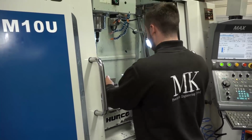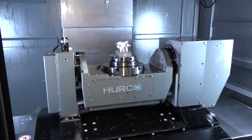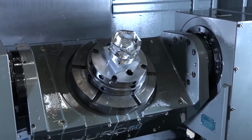And also, when we look at some of the differences now from this machine to the previous model that you've got here, the first generation VM10U, what would you say they are? Is it a faster machine, a better machine? Yeah, it's definitely a better machine. It's faster. The controls have moved on a lot. And did you actually buy this with a lot of options on it as well? Because the sort of part you're doing in there looks like it wouldn't be easy to machine. We have the wash down coolant, which saves machine maintenance, because it deals with the swarf a lot easier.